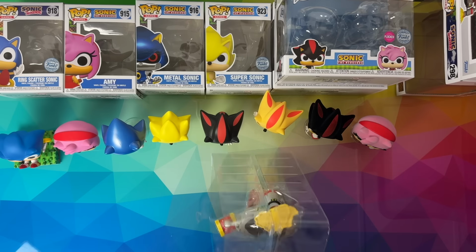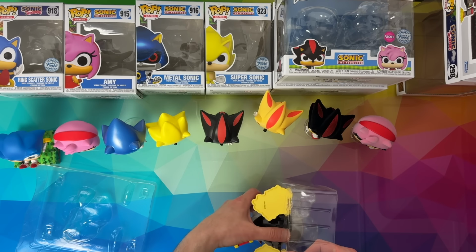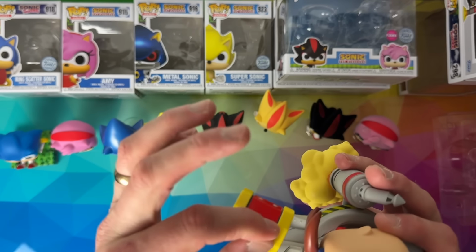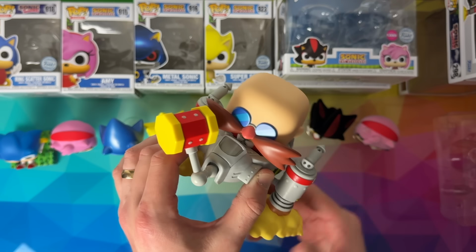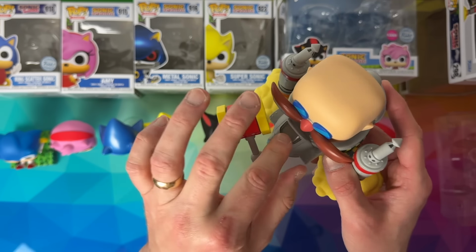Be careful. Go on. Ooh. Very, very cool. Is he loose? He isn't loose, but his head actually turns. Anything else? Posable? Not that I can feel.